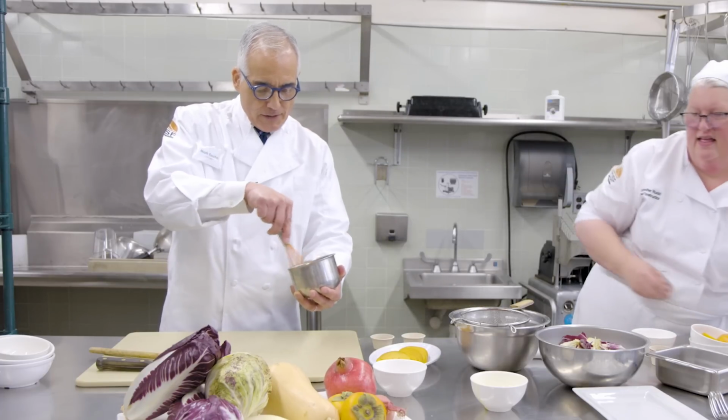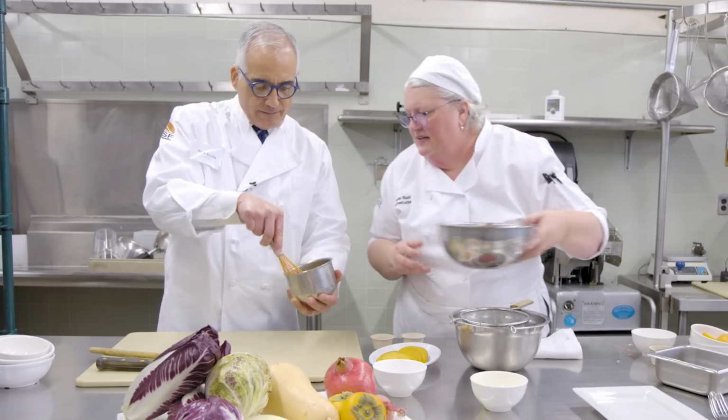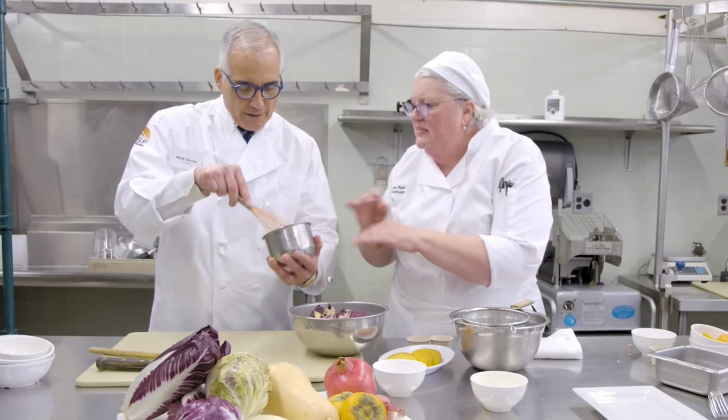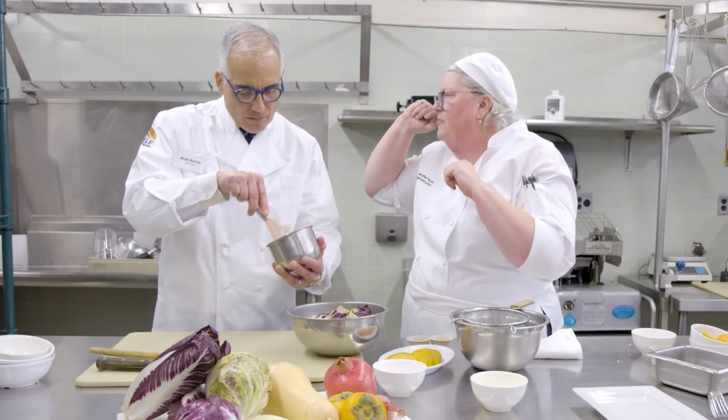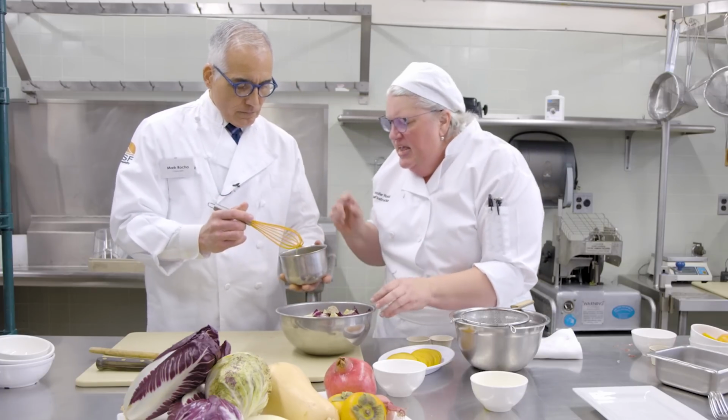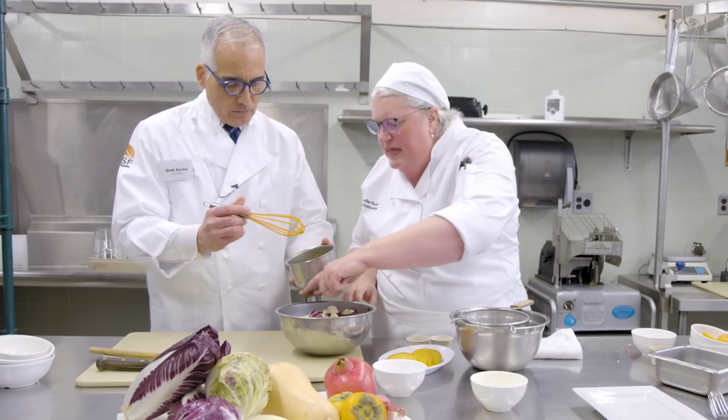All right. Excellent. Okay. So now what you want to do is, this will separate, so you want to stir it up right before you're going to use it. You could also make it in a jar, put the lid on it and shake it. So we're going to pour just a little bit kind of around the edges.